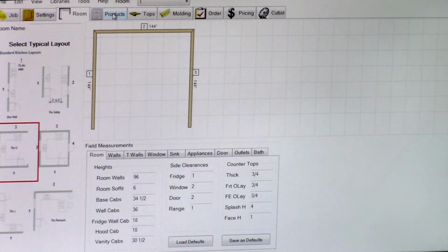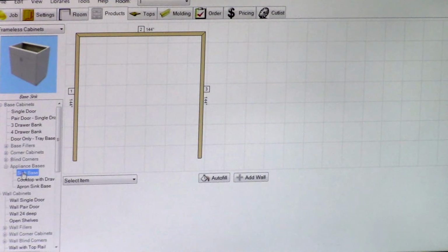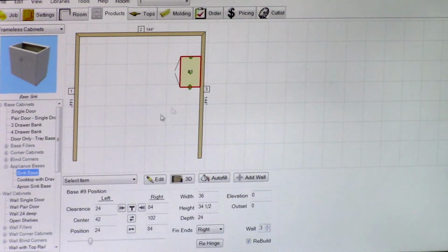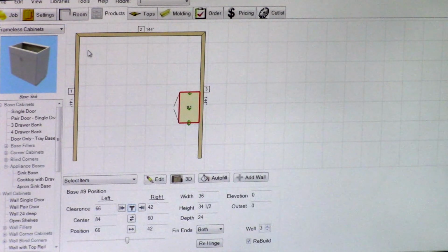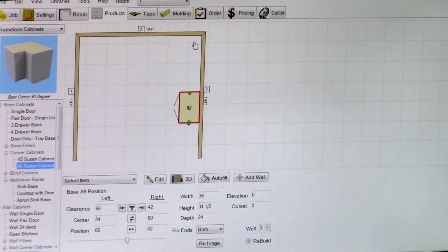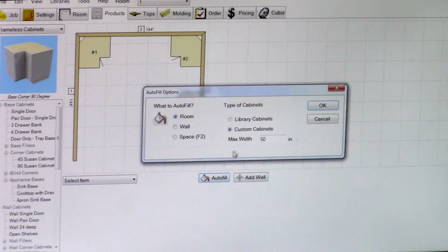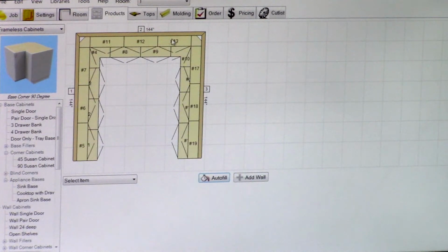And what we're going to do is now we're going to select products. Now, we know that we're going to need a sink cabinet. So here's a sink cabinet here. I'm going to select it. I'm going to move it to this wall. And we know we want it in the middle. So now it's in the middle. And here in the corner, here and here, we want to have Lazy Susans. So let's go to these corner cabinets. Let's put one here. Let's choose another one and put it right here. Let's let the software do the work for us. Let's autofill this. The touch of a button, you have a complete kitchen layout, completely littered with cabinets, bases, and uppers.